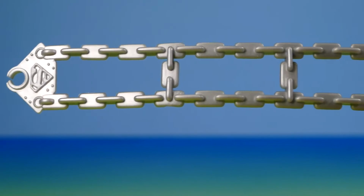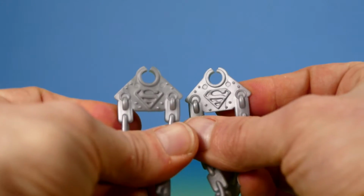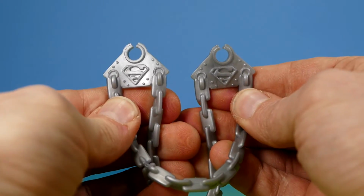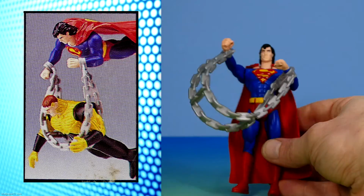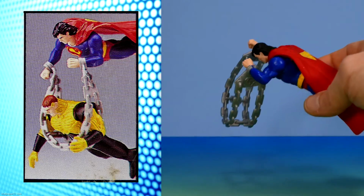Here's a closer look at that chain accessory. It was made out of a soft rubber, and it's just got the clips here that attach to his wrists with little Superman symbols on them. It was just meant to go around Superman's wrists like that, so that when he took off into a flight pose, he'd have this chain attached to him.